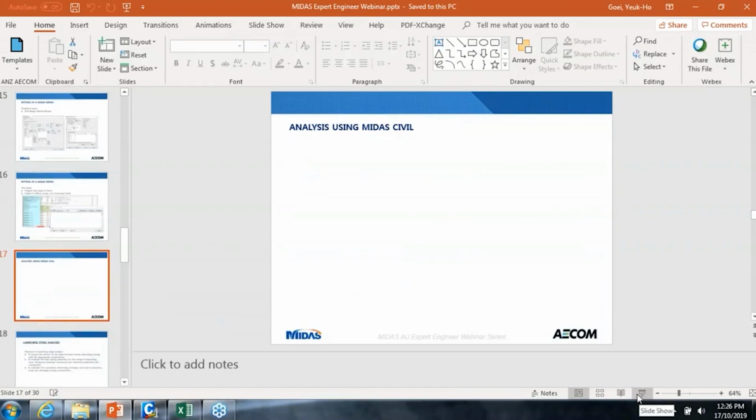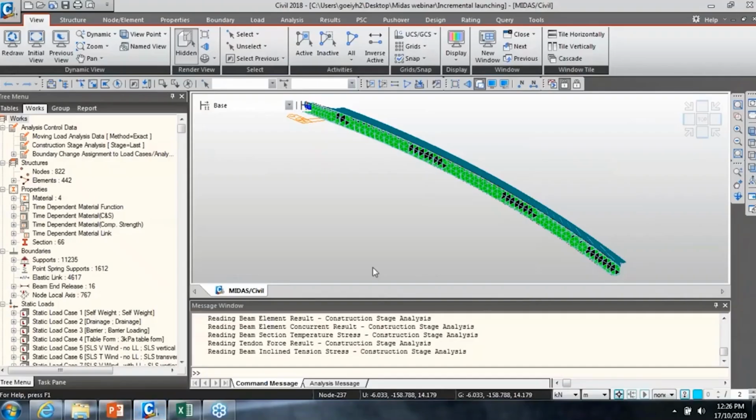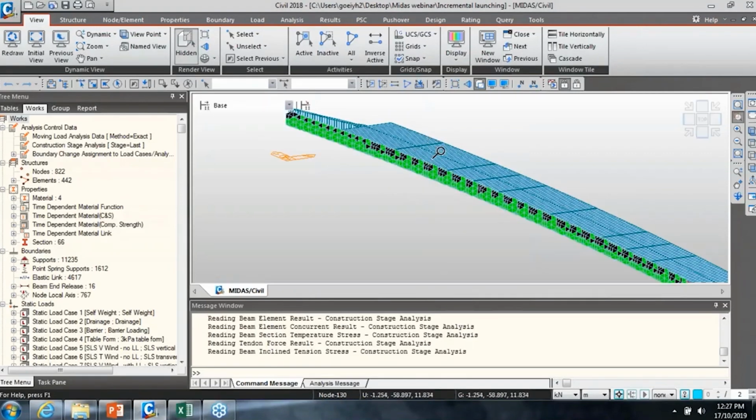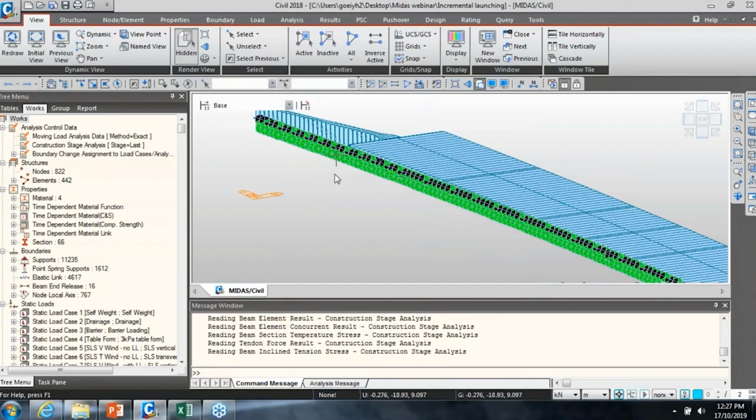Okay, in this section, we will go through a real-life example of a launch bridge. Here is a launch bridge model in MIDAS. The model consists of the bridge superstructure, the launch nodes, which is at the start of the model, and a series of supports which are activated or deactivated at different launching stages.